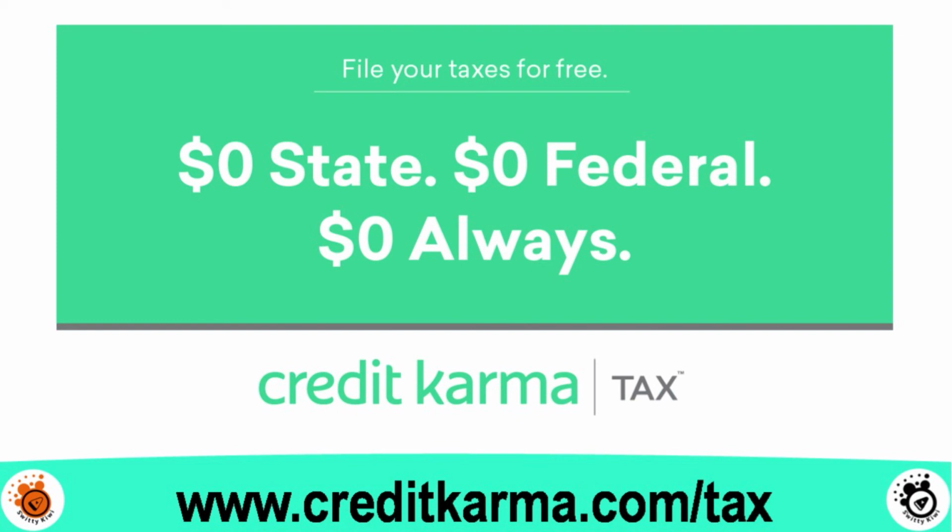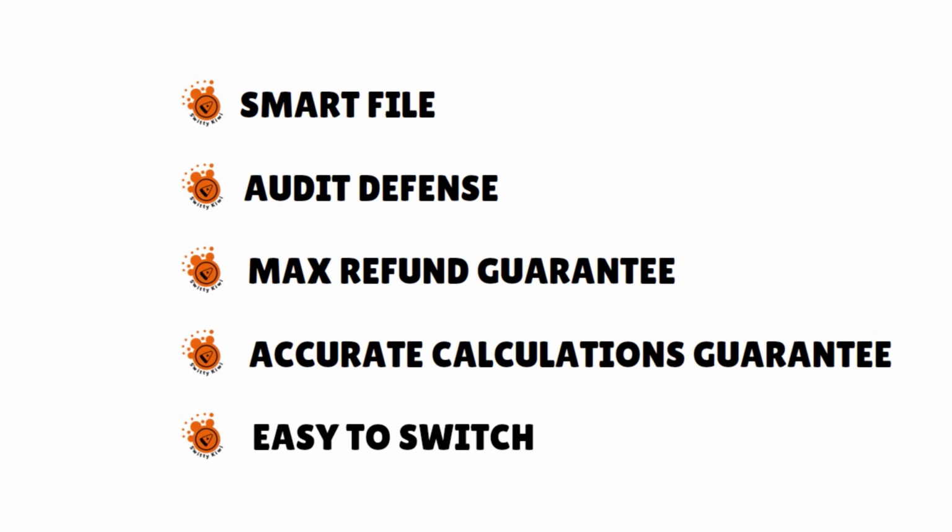So Credit Karma, we can assure you, and we have tested this, is always 100% free. It's $0 to file both state and federal tax returns. Even if you're taking deductions or credits, it won't cost you a penny. You can smart file, you have audit defense. Basically Credit Karma will automatically check your calculations for accuracy, but just in case, you also receive audit defense free of charge. You have a maximum refund guarantee. Should you get a bigger refund or owe less in federal taxes when filing an amended return through another online tax prep service, they will pay you the difference up to $100. They also have one feature that we really like, which is easy switching. You can save time by easily importing last year's return from H&R Block, TurboTax, or Tax Act.